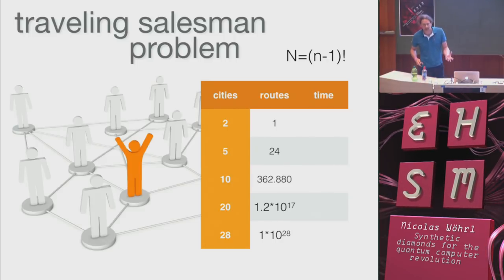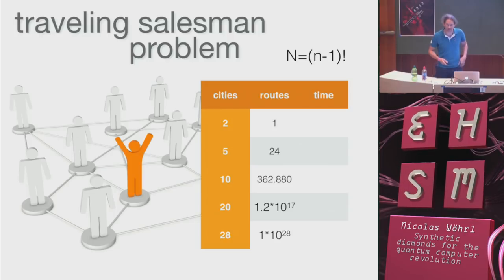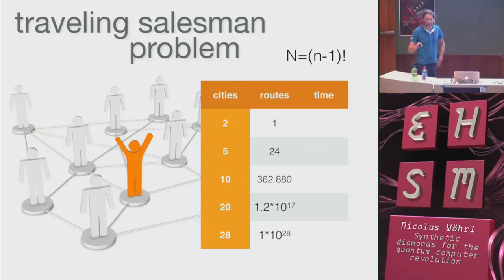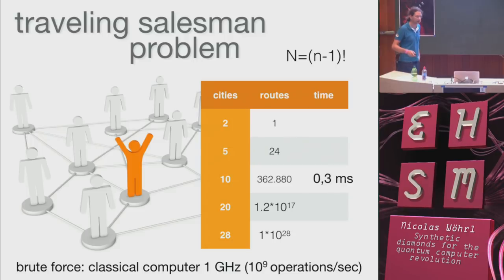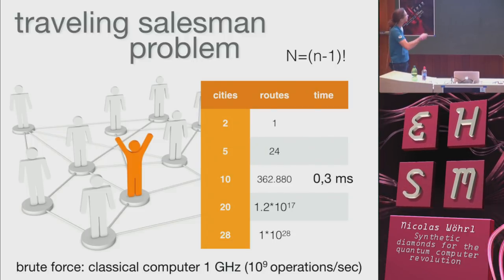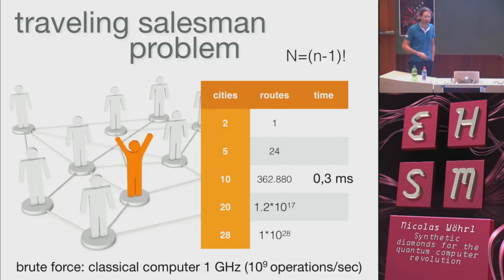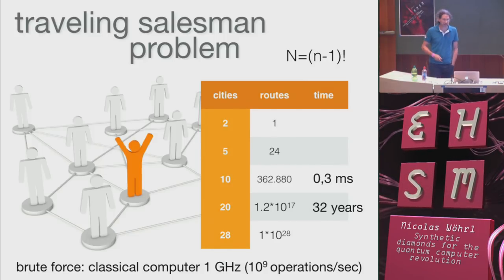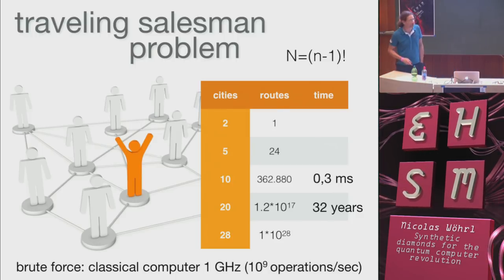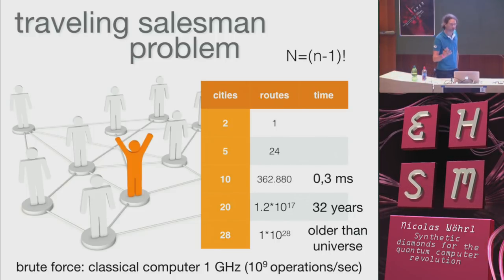If you would take a classical computer and test every possible route and compare their lengths to find the best, there are more powerful algorithms than brute force, but let's just imagine you would do it the stupid way and really calculate every possible route. Brute force on a classical computer, 10 cities would take 0.3 milliseconds. Well, that's fair. You just jump into your car and go. 20 cities, 32 years. Well, that's a whole lot of preparation before you can go on your business trip. 28 cities, older than the universe. Not solvable by classical brute force computing.